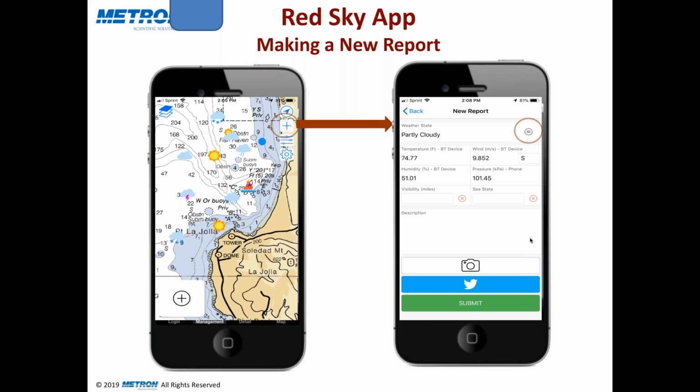So once you pick that, then the report is automatically populated with sensor data from sensors that are connected to the phone. And you can see in these fields, like temperature in the upper left, 74.77 degrees. That is coming from a Bluetooth connected device. It says BT device next to it. Down below, the pressure in kilopascals is shown. It's a phone-derived measurement that's coming from the iPhone itself. So those are typically populated by sensors that are connected to the phone.